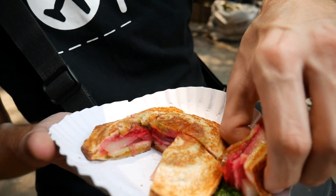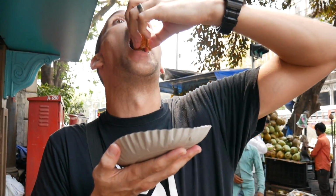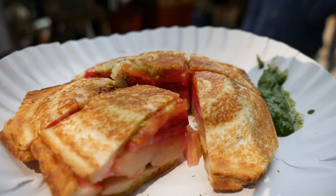Let's dunk it in that chutney. Whoa, it's coming to pieces. I don't want to drop it. Okay. Whoa. Oh. Whoa, that was good. It was a huge mouthful.